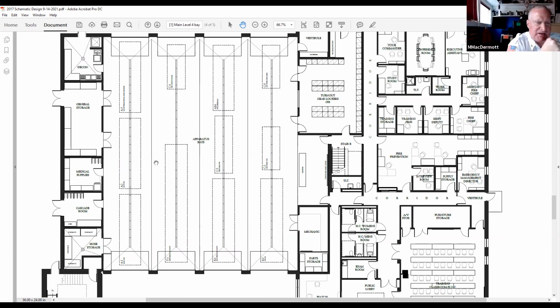Is that bay dimension spanned by truss or is that done with columns and truss? No, there'll be some columns. We actually think the columns help you in the interior. It brings down water, utilities. So there will be some columns, but it will be a truss roof on top supported by columns.